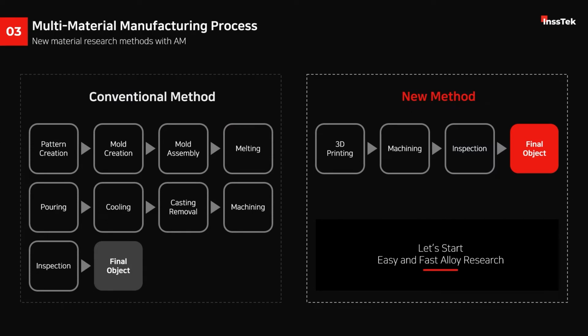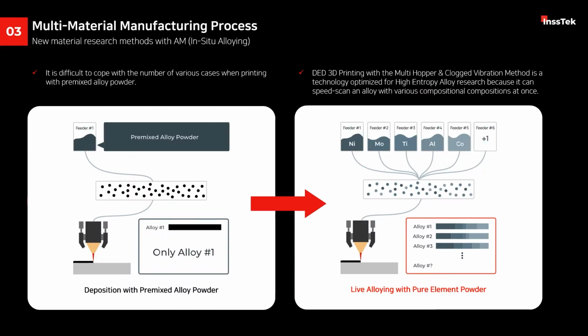InssTek conducts material research using the DED method. In order to make a specimen in the existing way, the composition of the alloy must be set in advance, and you prepare molten metal according to the composition, cool it, and go through some machining process to make it into a specimen. However, InssTek's new method that uses 3D printing can make the process very short, as indicated on the right side, so that you can get the final object in less than an hour. I will explain more about this method.